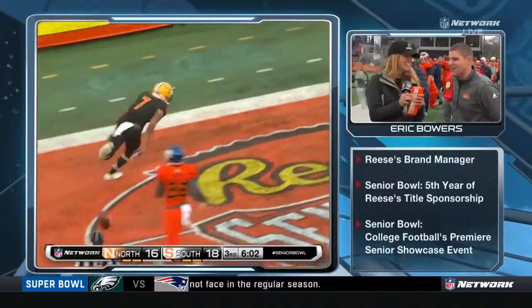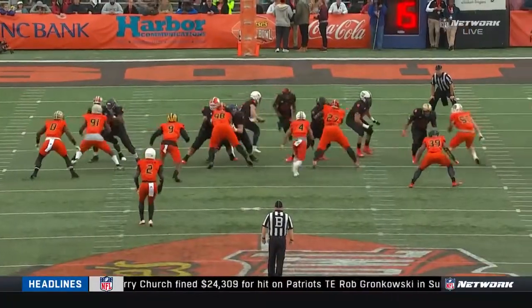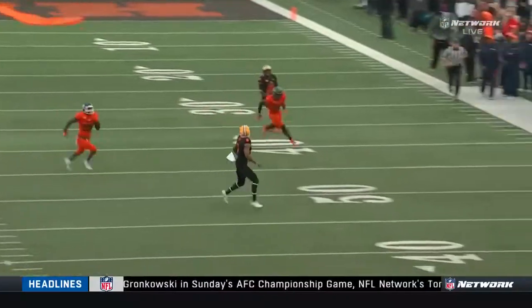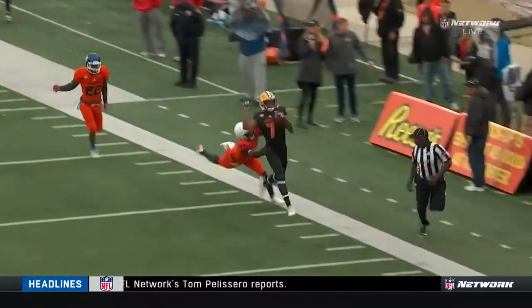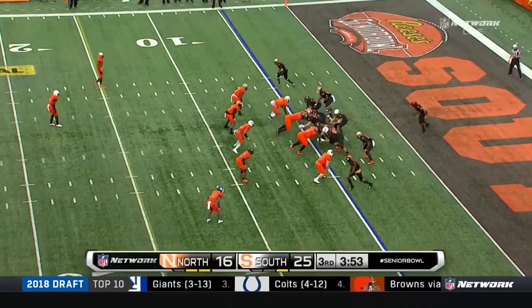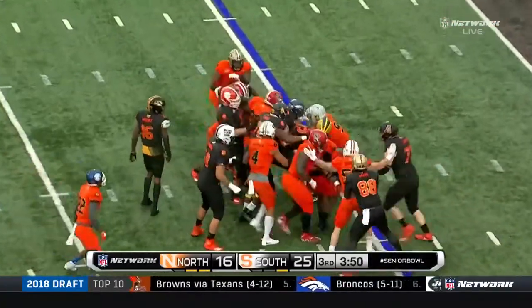DJ Chark down the sideline. Listen, they're debuting the new outrageous bar. How outrageous is this play? Look at the throw by Lauletta, and Chark, who's having himself a day as well, runs away from everyone and catches it. Than what we saw in college, just because of volume, numbers, I said inconsistent quarterbacking, etc.